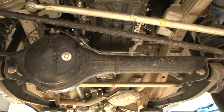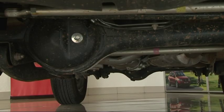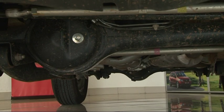Another interesting feature with the Jimny's 4x4 system is that the front and rear differentials are not placed in the center of the vehicle like others. They are offset. The driver now sits above the differentials and is always aware of their position so that the driver can easily avoid hitting objects that might be in the road.